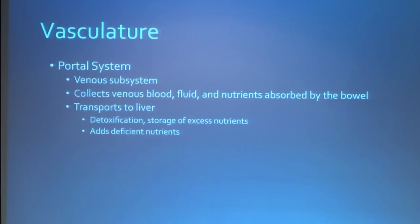Portal system collects all your nutrients, transports it to the liver for detoxification, for storage of excess nutrients, glucose stored as glycogen, excess fats are stored as fats, and adds deficient nutrients from the liver.